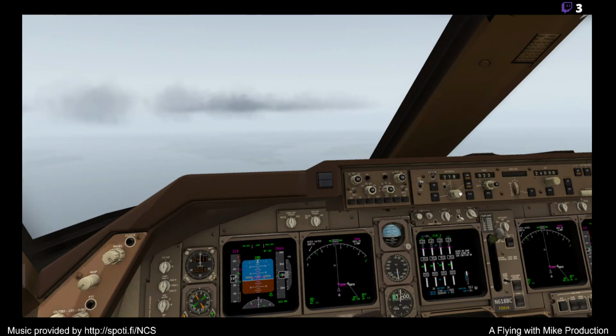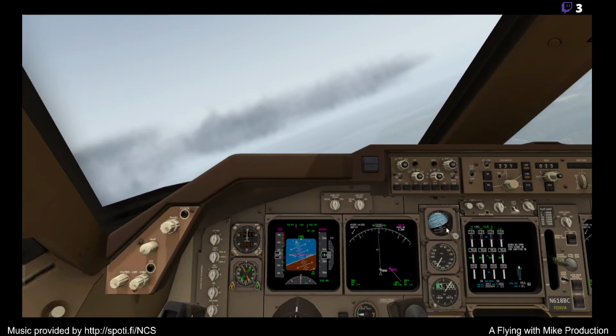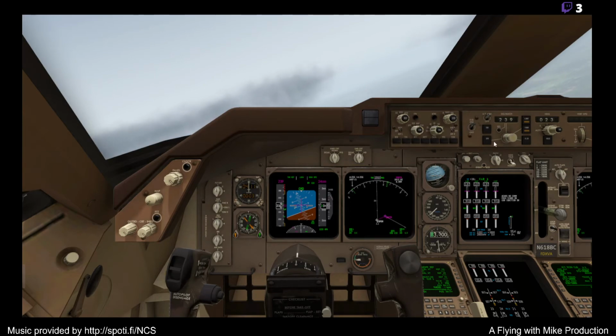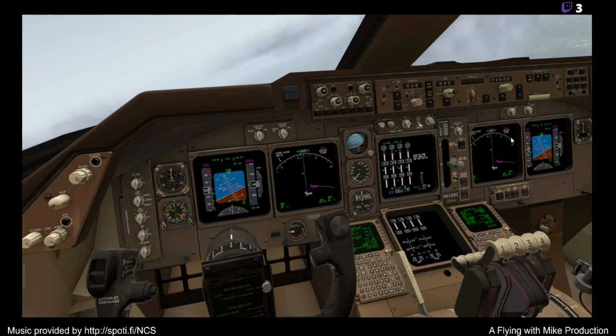Flaps to 5. Flaps off. Brakes off. And going up. All right. Climb 1 established. Okay, folks, we're in the climb right now.